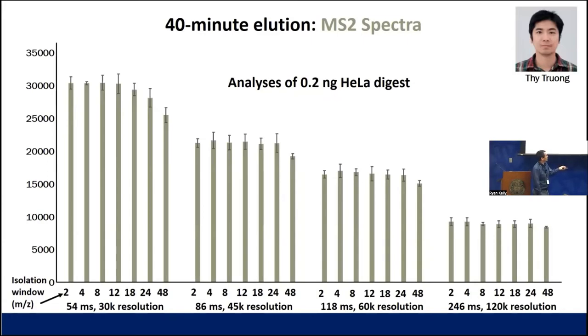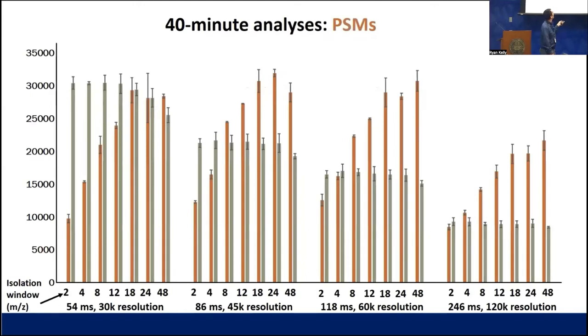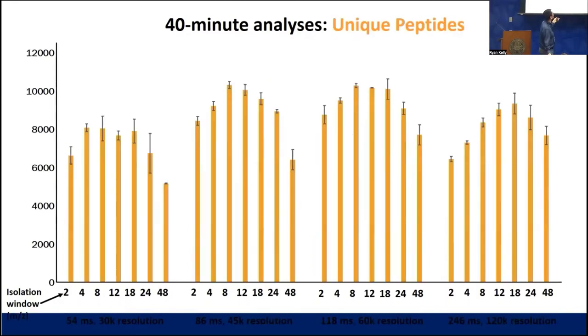Of course, as we go slower, we get fewer MS2 spectra, right? But the peptide spectrum matches are not necessarily limited by that. So you can see we're actually, in many cases, obtaining more PSMs than MS2 spectra. In fact, 30,000 PSMs in a 40-minute acquisition window is just crazy. Unfortunately, because we're just doing DDA with fat windows, a lot of those PSMs overlap. We already got them in other ones, right? So this is not where we want to end up eventually. It would be much more efficient if we were doing more of a multi-notch synchronous precursor selection than just these fat windows, but we're working on that, right?